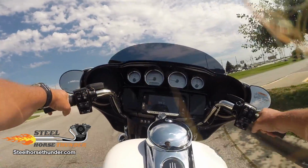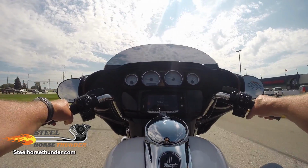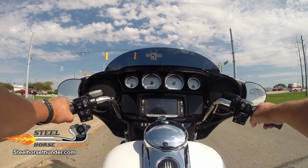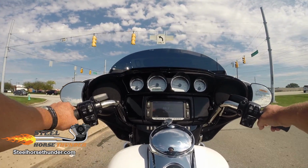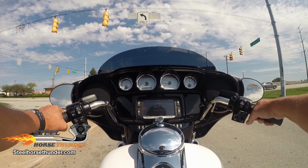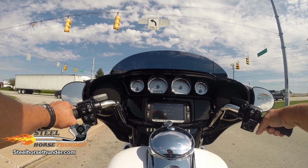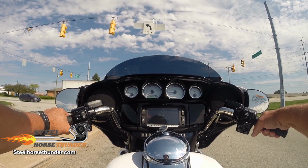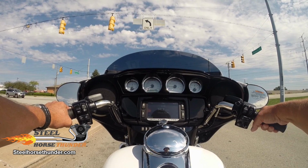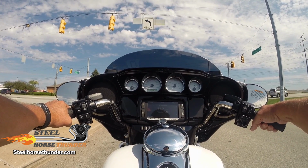What a machine already. My gosh, the response on the throttle. And that motor is running silky smooth. I mean, I don't hear any of the high-end noise I hear, like in my twin cam, my 88. It just has a nice sound to the motor, smoothness to it. Again, there's absolutely no vibration whatsoever in this handlebar.